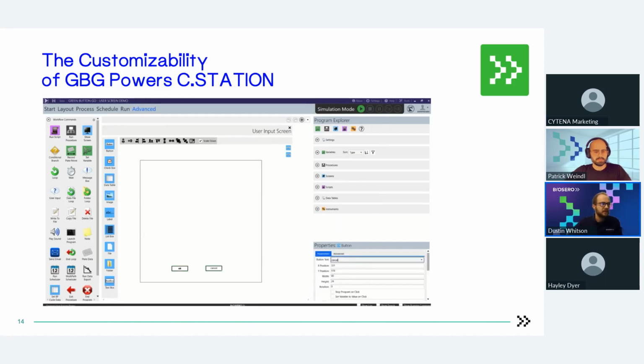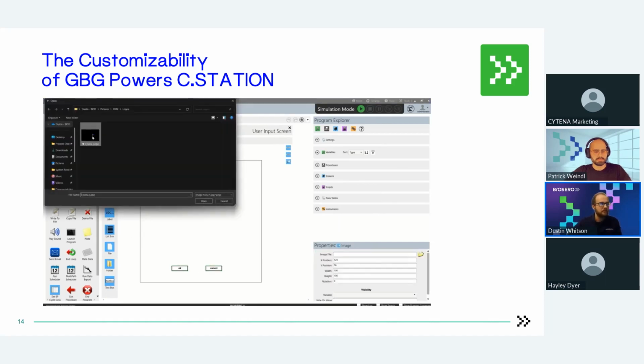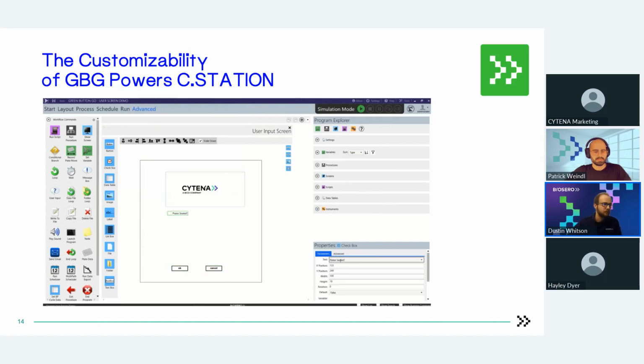So this is the Advanced tab. This is where you would set up custom variables, set up conditional branching or loops, that sort of thing. What we see here is an example of how to build a user screen, and still it's that same drag and drop philosophy. So I've dragged in an image, I've dragged in a user input box there for asking the user whether these plates will be sealed or not. We can easily assign that value to a variable, capture that information to use downstream, and make the workflow as dynamic as it needs to be.